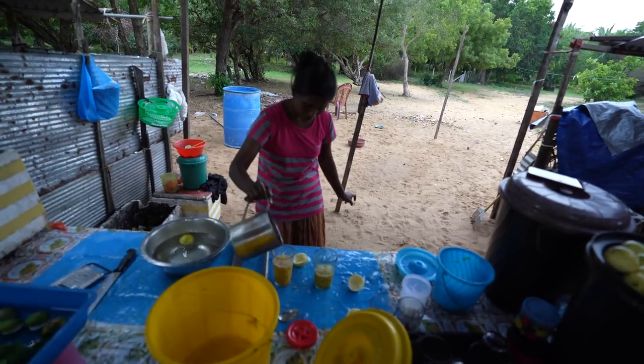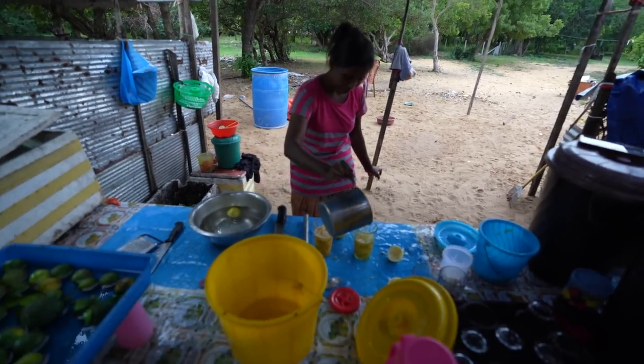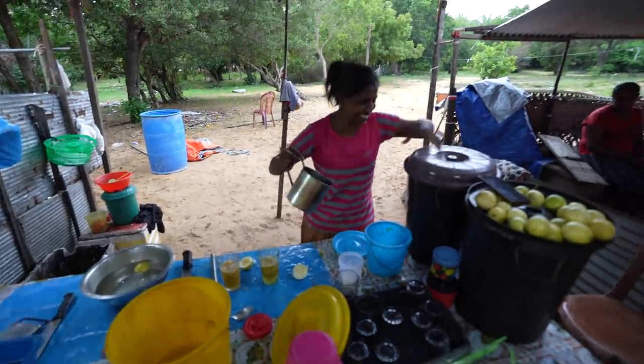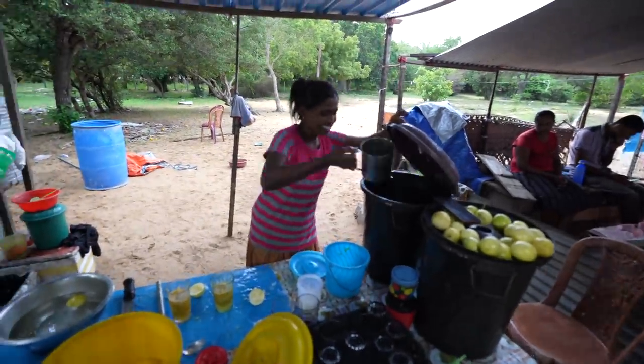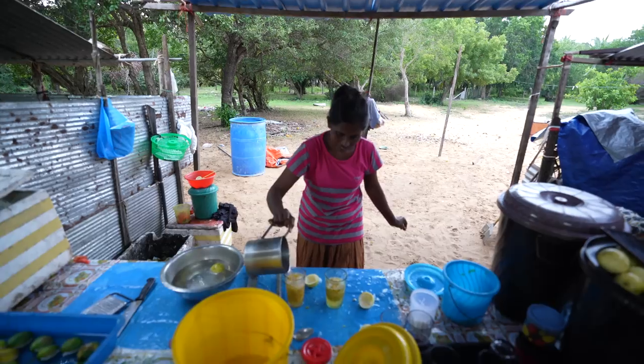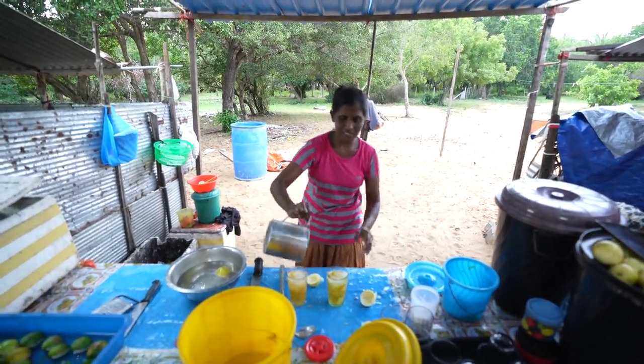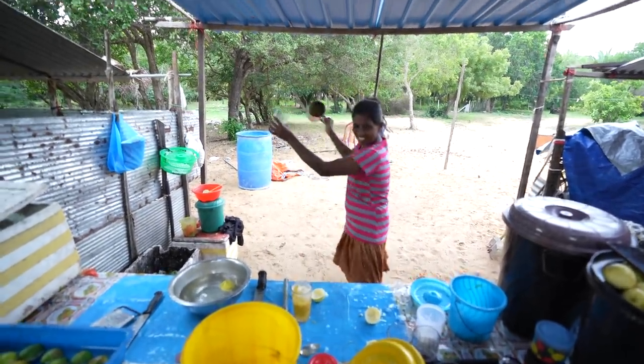Okay. A little bit, wow, that's just a tad of the sugar. That's a big bucket of sugar you got there. This is filtered water. Okay? Filtered, okay. All right, look at that. Enough sugar. All right.